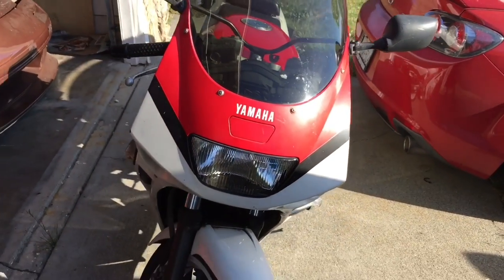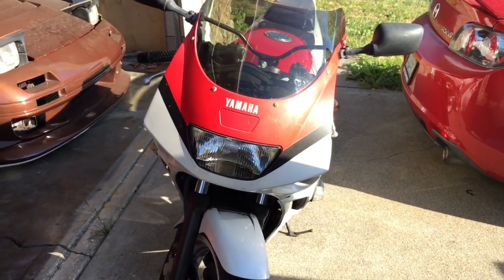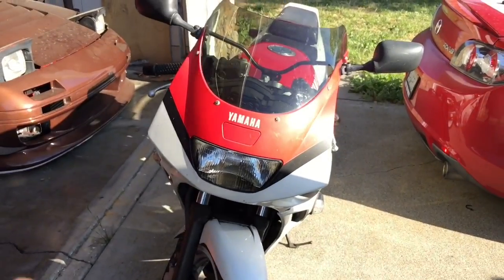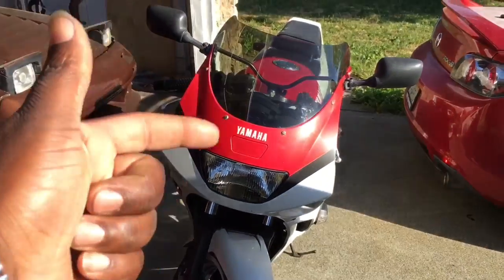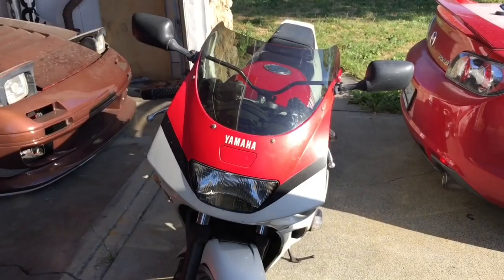Another thing I was thinking about, later models came with a running light. I'm not sure if I fully want to change that. I've looked at them with those running lights before. I might leave it as is. I don't know. I'm not sure. I'll put a picture up of one with the running light, and then you just leave it in the comments if I should leave it how it is or if I should add the running light.